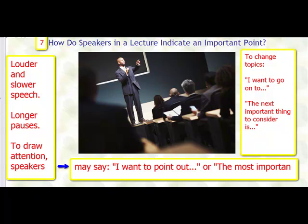Now how about changing topics? It's very common in listening passage on the TOEFL IBT for the speaker to actually change from one idea to a new idea. The speaker may say, "I want to go on to blah blah blah blah whatever." The speaker may say, "The next important thing to consider is something else that you might hear in a listening passage. You might even hear something like this: "In addition to."